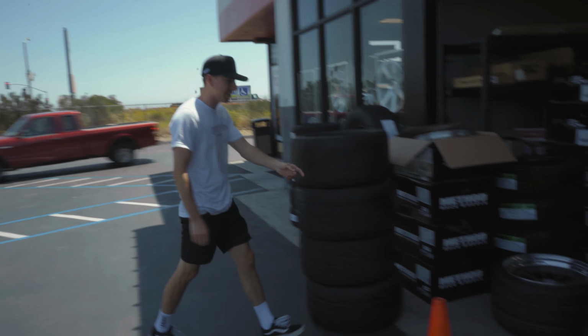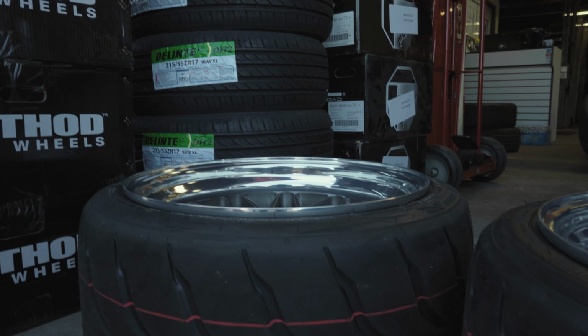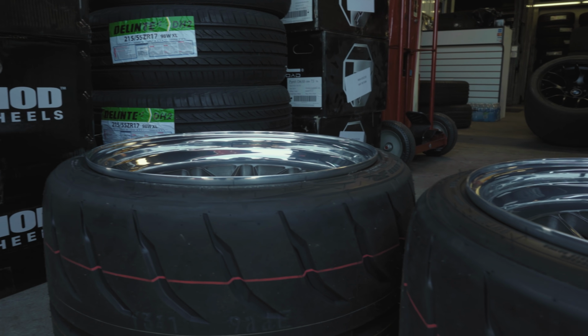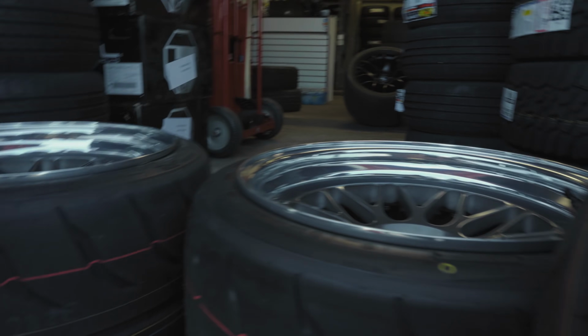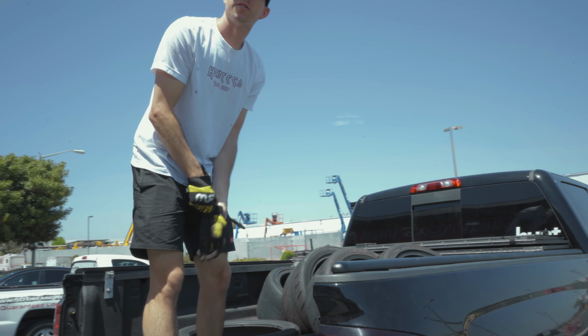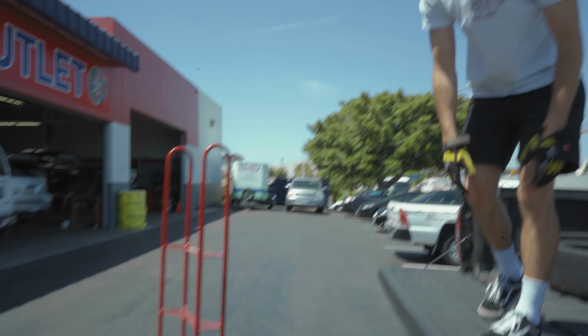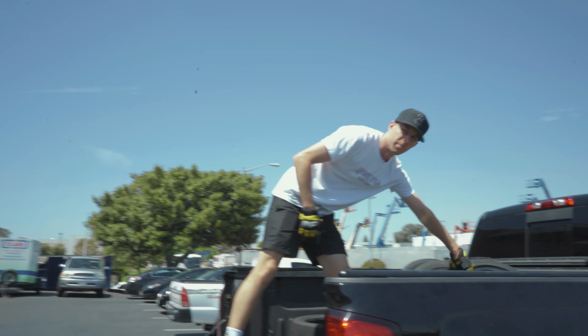Well, that's a fat lip. Look at that. You're a stancy boy. What do you think about that? It's a pretty big lip. Yeah, it's a little bit more aggressive than the previous style. Shout out to SD Wheel and Tire. They're always letting us do tire disposal here because we have so many from drift spares.